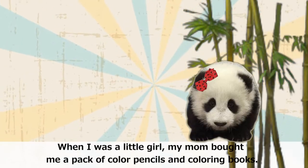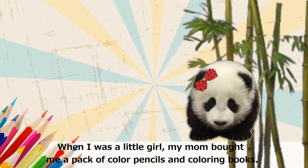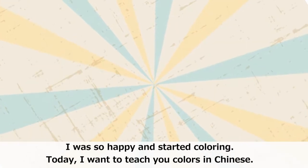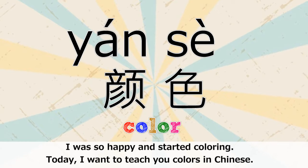When I was a little girl, my mom bought me a pack of color pencils and coloring books. I was so happy and started coloring. Today, I want to teach you colors in Chinese.